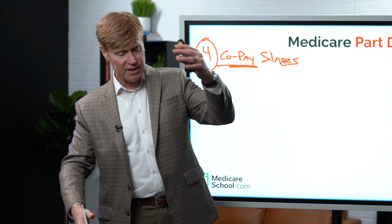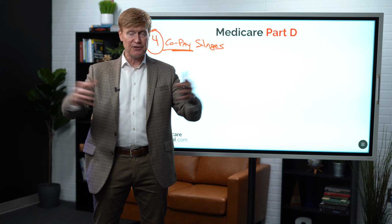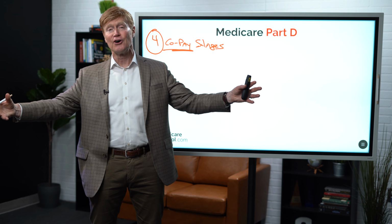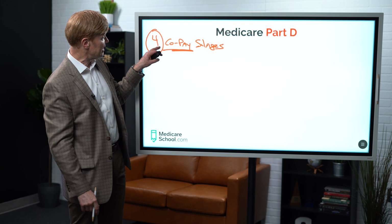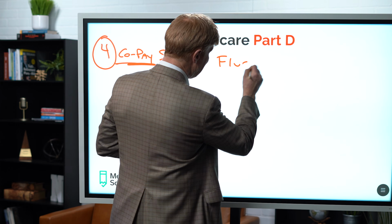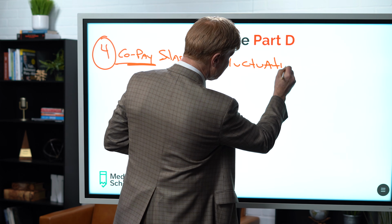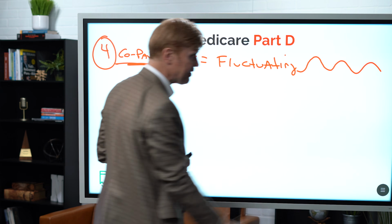So it doesn't matter on that plan if I get the medication in January or July or December. If it's a $5 copay, it's $5 all year. If it's a $50 copay, it's $50 all year. That's a 1-stage plan with fixed copays. Medicare doesn't work that way. We have 4 stages. And so that means that what we have is we have fluctuating copays. The medications can go up, they can go down, and so we have fluctuating copays.